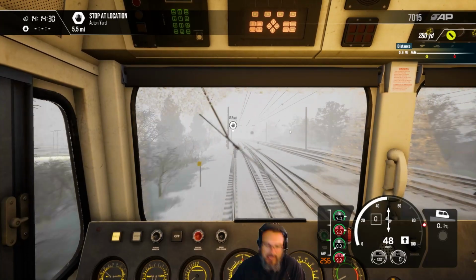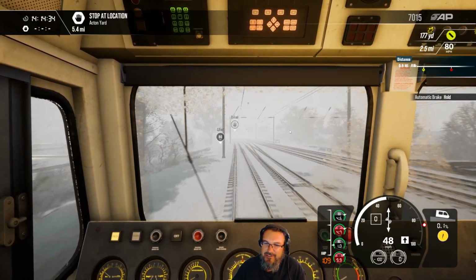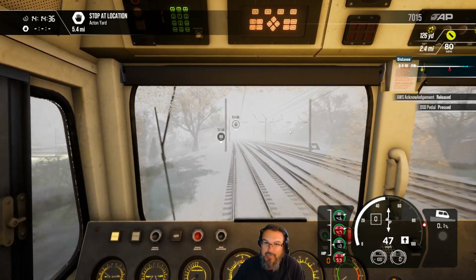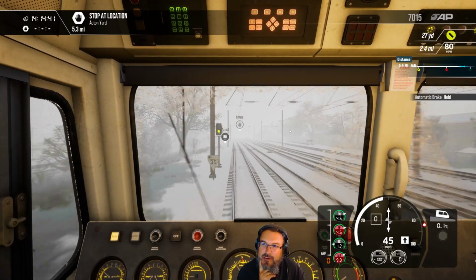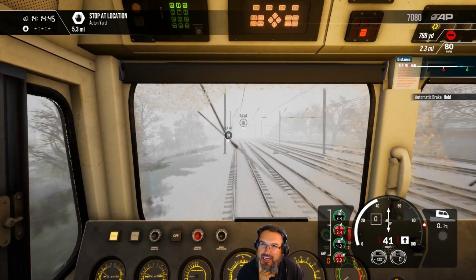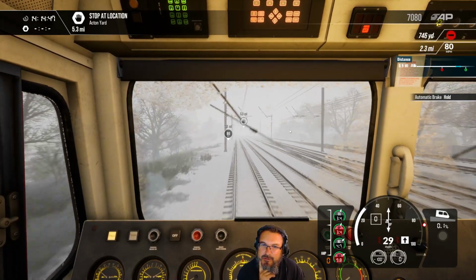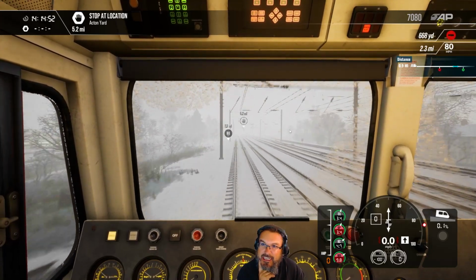So what we have to do is gingerly try to get this train to slow down, not like I did earlier, and press Q as we do it. And we want to try to get this train slowed down in a reasonable way where we can probably stop this train without going through that light up ahead. Oh my god, we're just going to have to slip through. We have no choice. We're going to slip right through. This is not going to be fun.